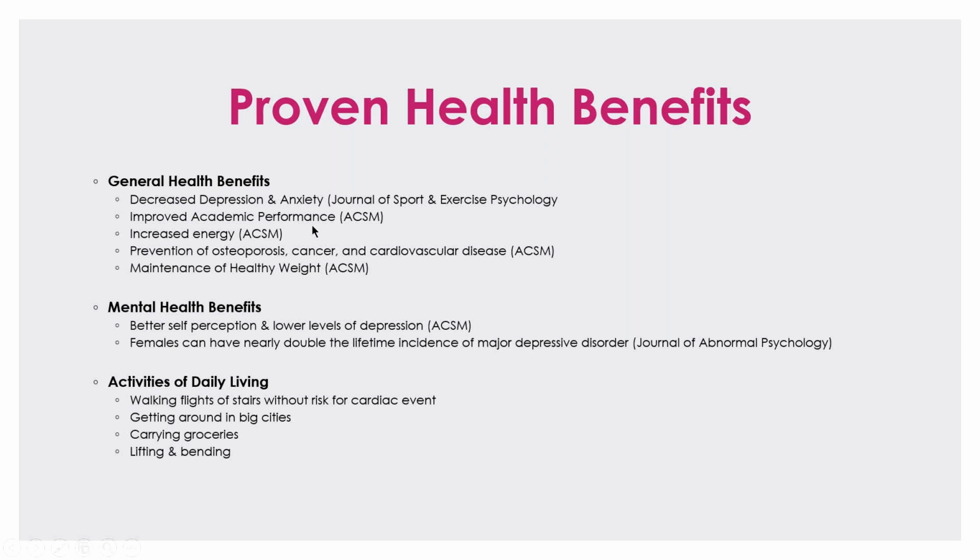So ACSM also says that cardiovascular exercise improves academic performance, which is essential to girls of this age. Regular cardiovascular exercise increases energy, prevents the onset of osteoporosis, cancer, and cardiovascular disease, and it helps to maintain a healthy body weight. Some really cool mental health benefits that I actually wasn't aware of is that ACSM says that regular cardiovascular exercise leads to a better self-perception and lower levels of depression.